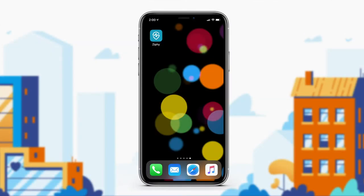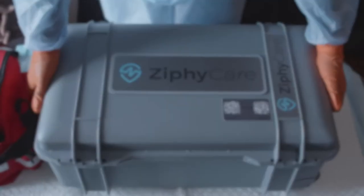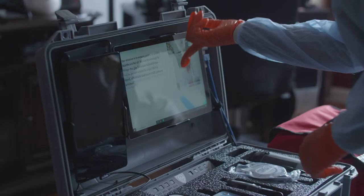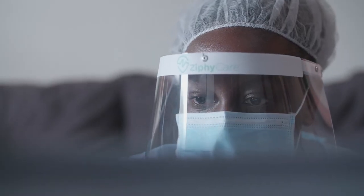Welcome to ZiphyCare, a new generation in healthcare delivery, bridging the gap between remote and in-person exams. ZiphyCare is a complete end-to-end solution, providing proprietary tools for patient triage and scheduling, examination, and communication.